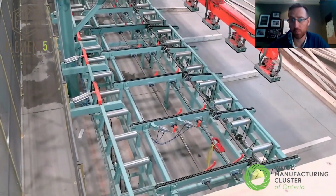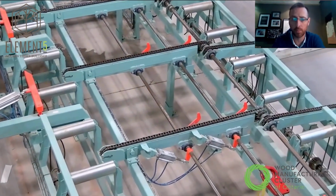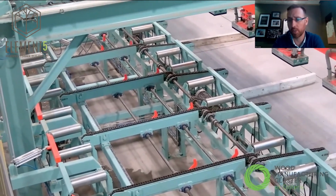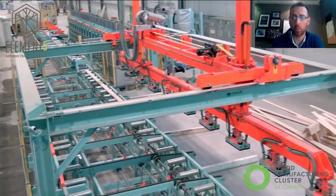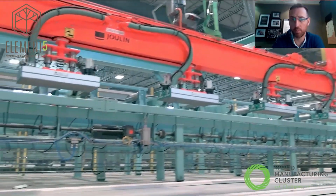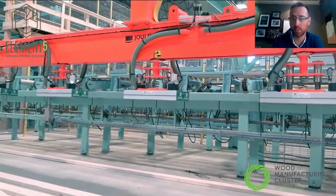So there's a spur off of our line, which makes glulam beams. So we can make columns, beams, as well as panels for floors, roofs, and walls. In the case of making a glulam beam, we follow 2 different standards, depending on whether it's an American project or a Canadian project. And we can make a beam that is 285 millimeters in width, 1.5 meters in depth, and up to 16 meters in length.